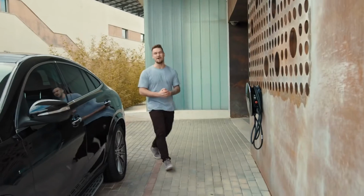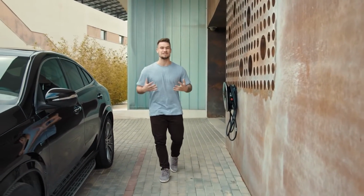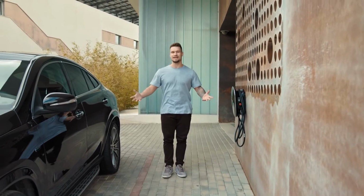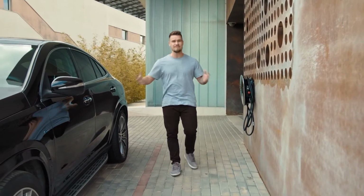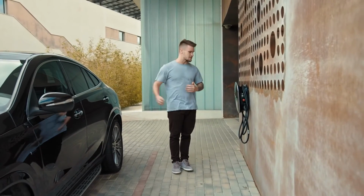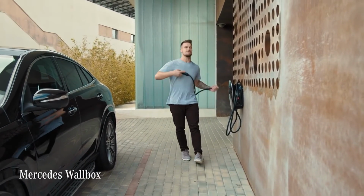And finally, one more thing. A lot of people don't tend to charge their plug-in hybrids, which to me, they're totally missing the point. It's all about using as much electrical energy as possible. So I recommend charging your GLE wherever you can, like I'm doing with the Mercedes wall box right here at the end of my drive.